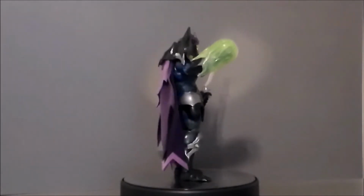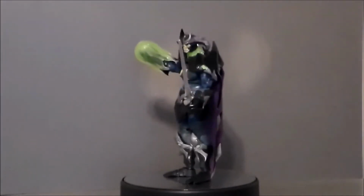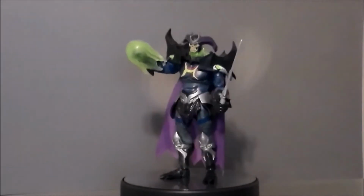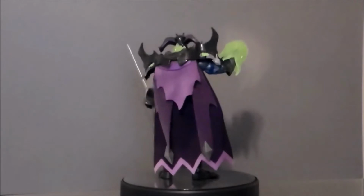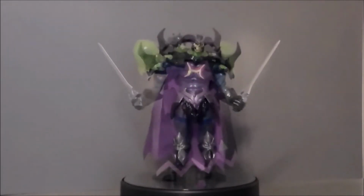It really reminded me a lot of the original Masters of the Universe movie line, and hopefully with something like this, maybe we'll get some 1987 movie figures in the Masterverse line. But this thing is pretty damn cool, and that's why it's number 3 on the list.